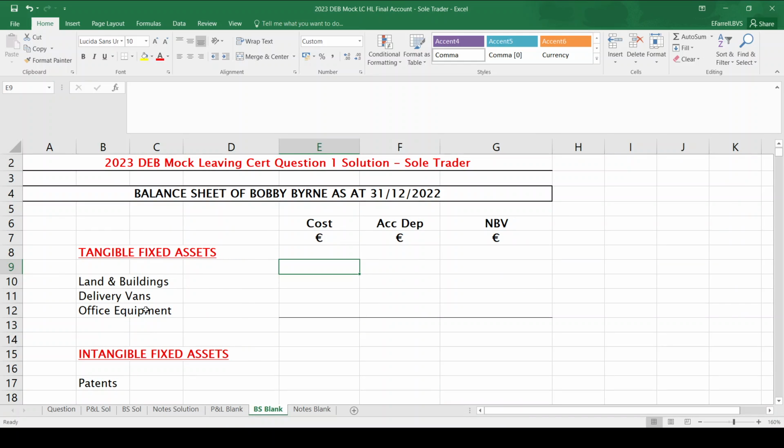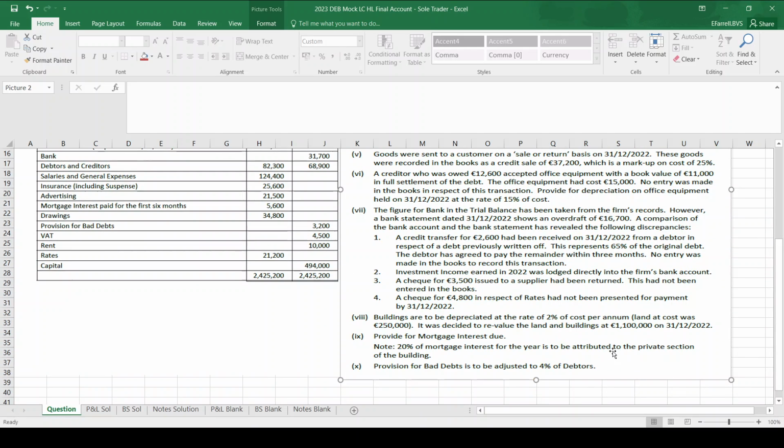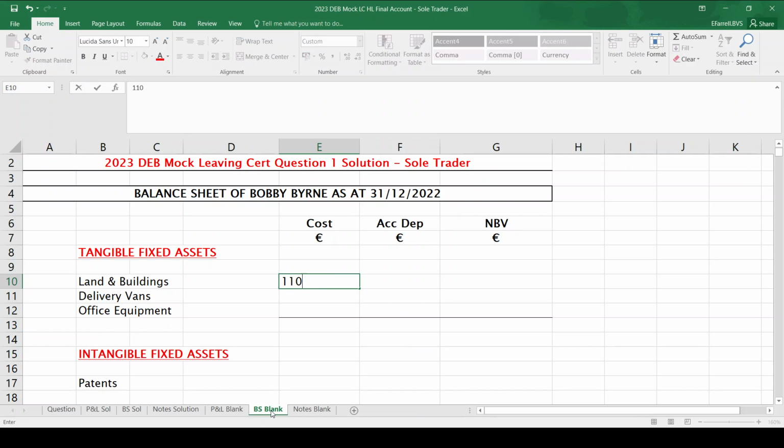So the balance sheet, the first thing we're going to have are our tangible fixed assets. So here, the first thing that's going to go in is land and buildings. Remember in the notes, land and buildings were revalued at the very end of the year. So they will be that figure. They were revalued to 1.1 million. So they're going to be 1.1 million.